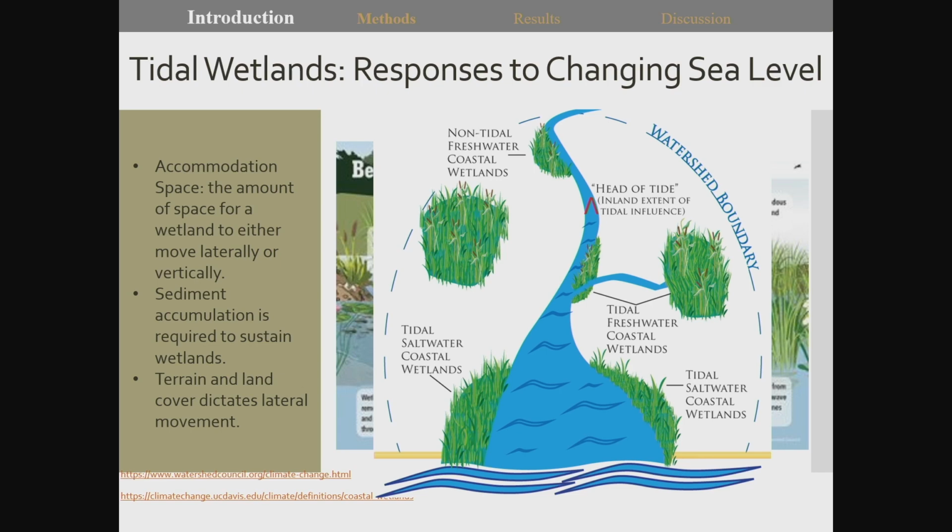So how do these environments interact from a watershed perspective? We have the ocean at the bottom of the slide. I don't see my little arrow moving on here. Oh, there it is. There we go. Here's the mouth of the estuary. Notice it's a much wider water body, and we have these tidal saltwater coastal wetlands. And as we move further upstream, we get into a tidal freshwater environment, with narrower streams, until we get to the head of tide. And then above that, this is where there's no longer any saltwater influence. And then we get non-tidal wetlands above that. So just to give you a geography of what the coastal wetlands look like.